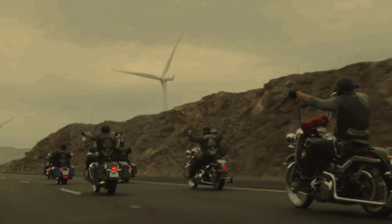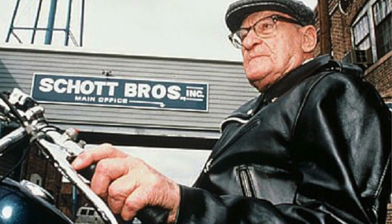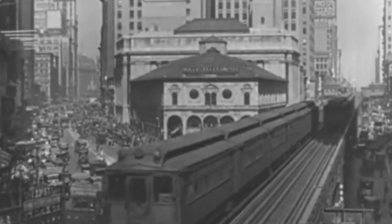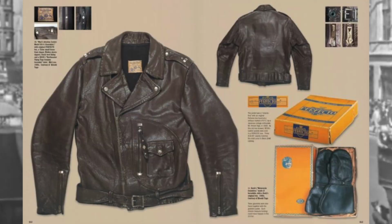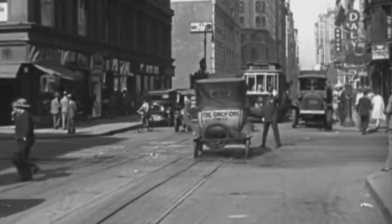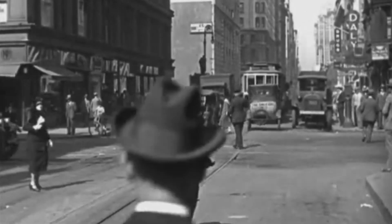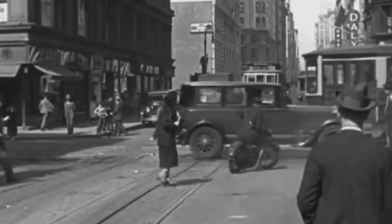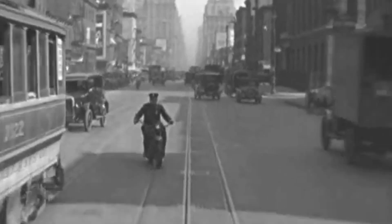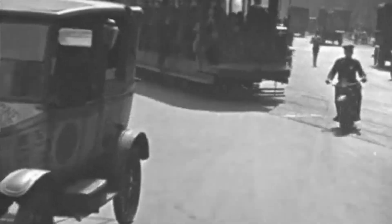Bikers all over the world need to say thanks to Irving Schott. The New York designer is credited with producing the first purpose-made leather motorcycle jacket when he unveiled the Perfecto in 1928. It sold for $5.50 and was originally only available from a Harley-Davidson distributor in Long Island. It was tough and rugged and was immediately embraced by motorcyclists because of this.